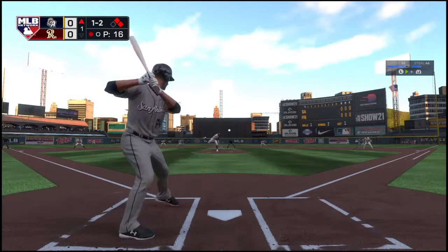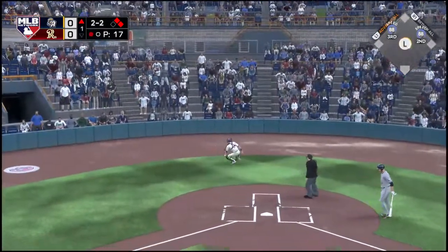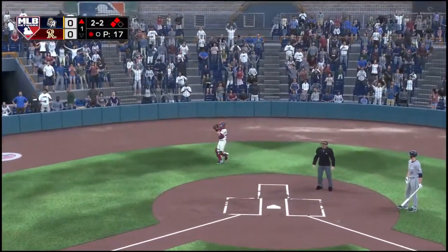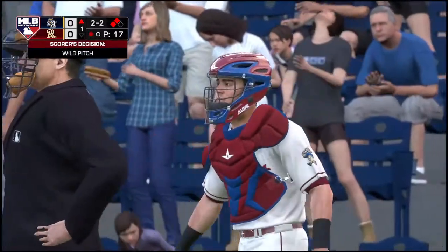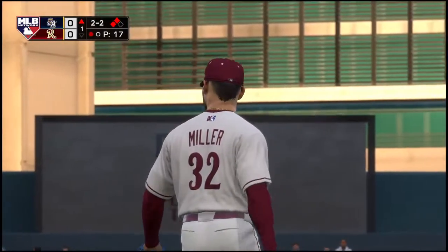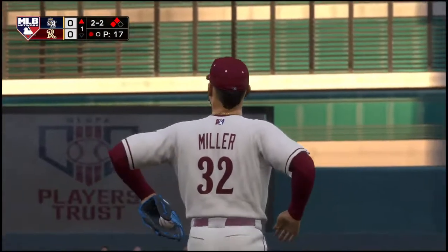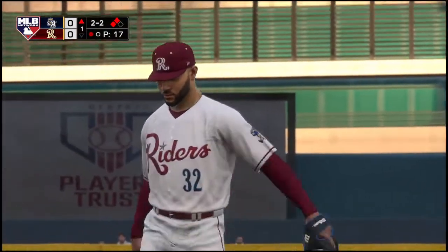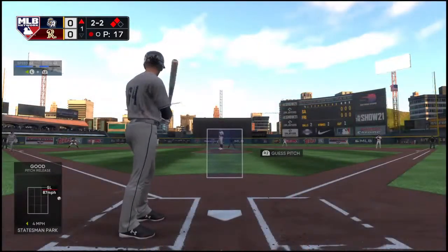Hoping to send him packing. Pitch on its way. And, oh, this one's by him to the backstop. So now 2 men in scoring position. Well, he's just lost complete control of the baseball in this inning. 2 walks and now a wild pitch. You know he's talking to himself in his head, and I can't imagine he's saying any real nice things either.